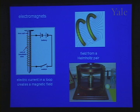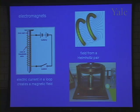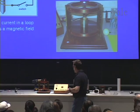This just shows a couple of pairs of loops and the lines of force. And I have a big one here that I can demonstrate. If I run current through this particular electromagnet, I can make it orient. Now this billiard ball that I have here, we're going to play with this a lot. This is also a magnet. They stick together, and it's going to orient in this magnetic field. Actually, maybe I can take the big one and stick it in here.